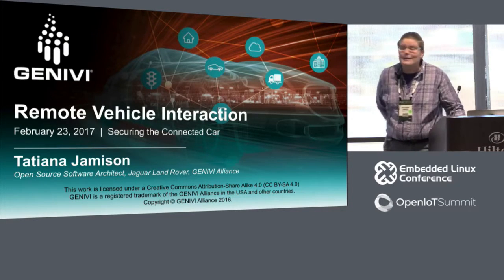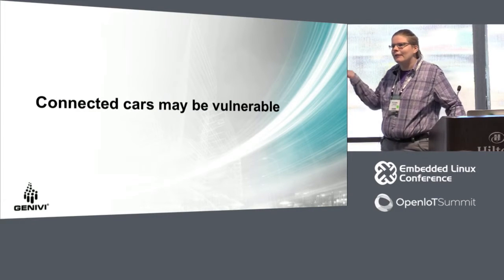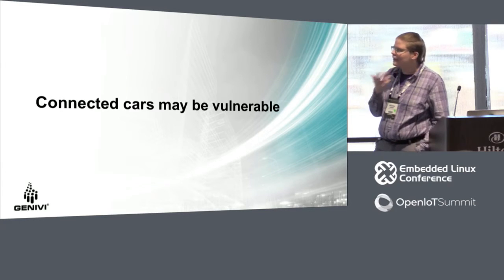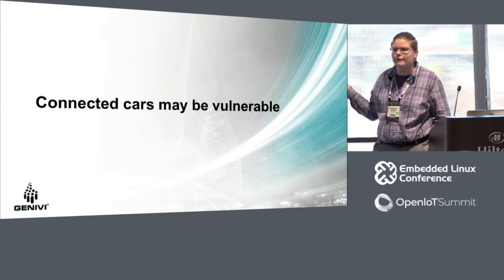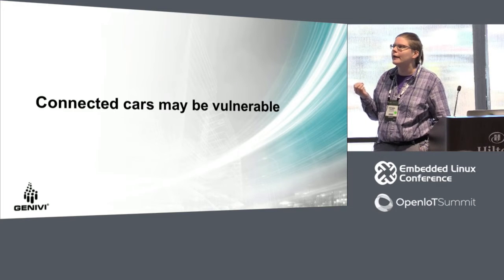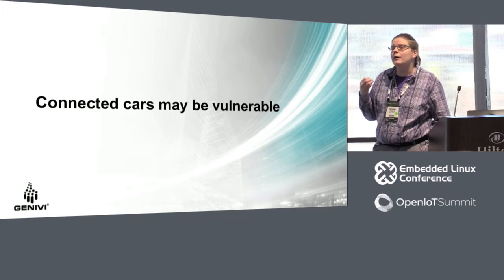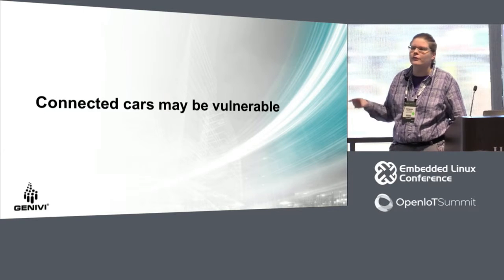So, as everyone knows, connected cars are probably going to be vulnerable. They're connected to the network, and everything that's connected to a network can be vulnerable. I want to start out by saying, like any security talk, nothing in this talk is going to provide bulletproof security. Nothing can completely eliminate the possibility of any vulnerabilities or any exploits. Instead, what we're trying to do is mitigate security vulnerabilities by making the cost of exploiting those vulnerabilities higher than the rewards.